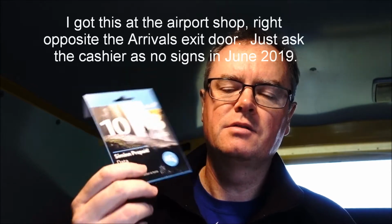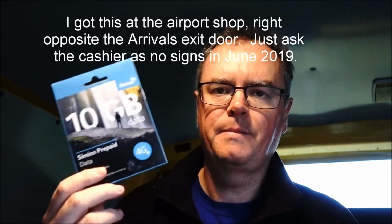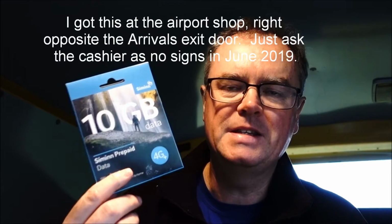This is a short video on using a SIM card in Iceland. I bought this at the airport, which is a 10GB SIM card. It costs 2,900 krona, which on my bank statement was about £18.30.